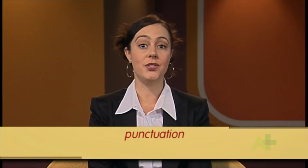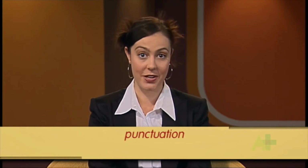Okay, so when we're talking, we use intonation, pauses and body language to convey meaning. But what about when we're writing? Well, we need to use punctuation. Let's start with one of the most common but difficult punctuation items, the comma. Commas are used to help readers understand the exact meaning of a sentence. They're like pauses in speech. A comma in the wrong place can give the wrong meaning to a sentence.